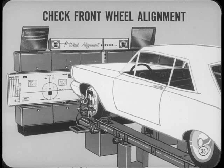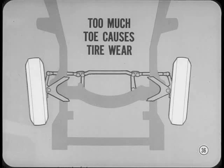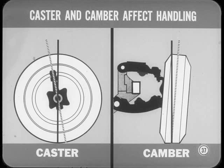It's desirable to check front wheel alignment periodically to avoid rapid tire wear and undesirable handling and steering characteristics. Since front wheel alignment is quite a story, you hit the highlights and I'll put the details in the reference book. Wheel toe should be checked because too much toe causes rapid tire wear. Where a side slip indicator is used to check toe, more than 30 feet per mile of side slip is considered excessive. The important thing to remember is that a car will easily pass the side slip test if toe is within specifications. Caster and camber affect handling, and for this reason, they should be checked periodically.